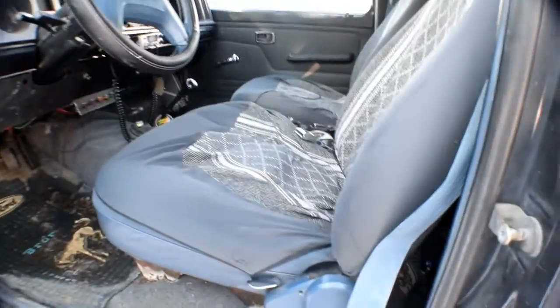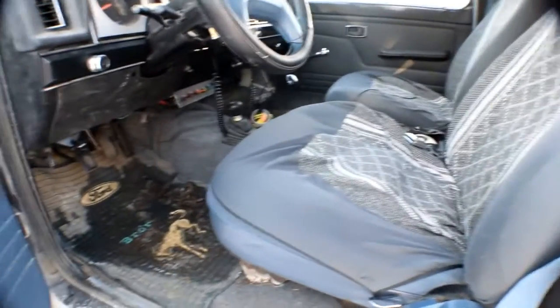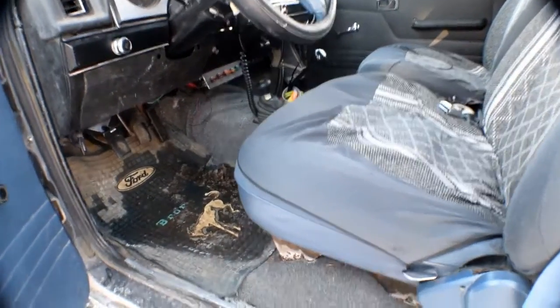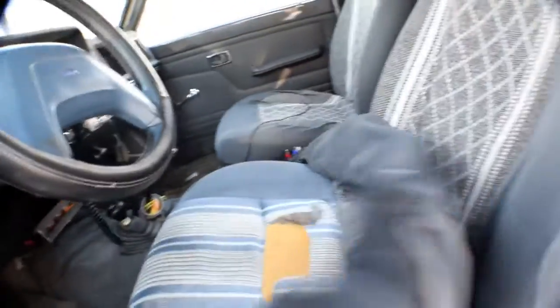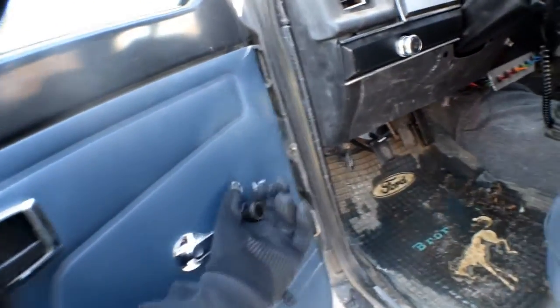Alright, the second thing I don't love about the Bronco 2 is the interior is just a bit ratted out. This is aftermarket carpet I stuck in last year, but the seats are torn up, the interior's half bed lined, the interior's half original OEM, and that just makes the truck look a little worse than it really should. So that is going to be number 2 of the things that I don't love about this truck.